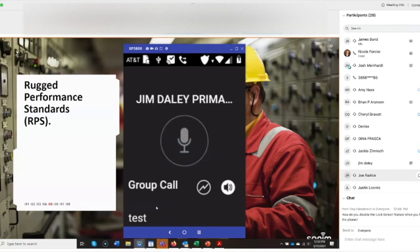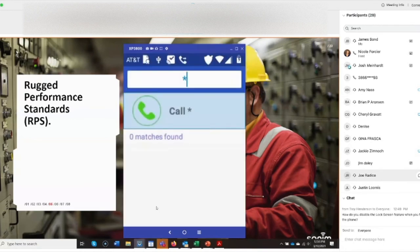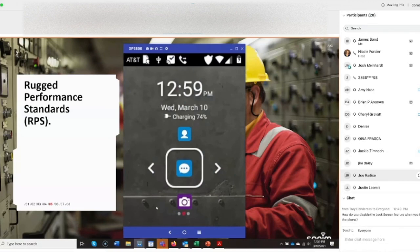You can see it comes through. Copy that. But here's the difference. If I lock my screen, which I might have turned off on this device because it's a test device. Yep, I can't lock my screen right now. I have it turned off. So anyway, if your screen is locked, that won't happen.